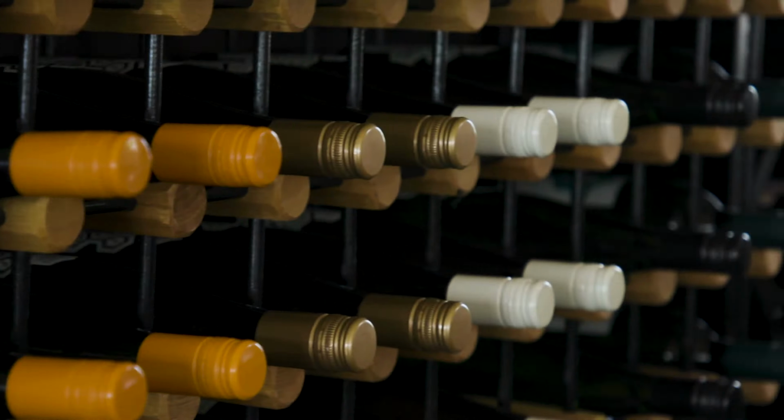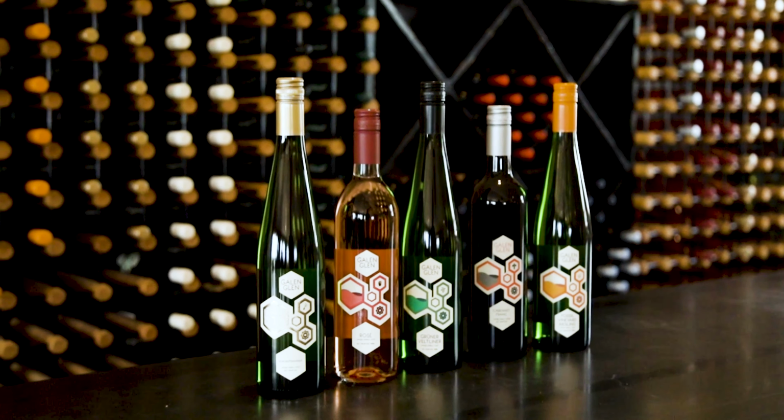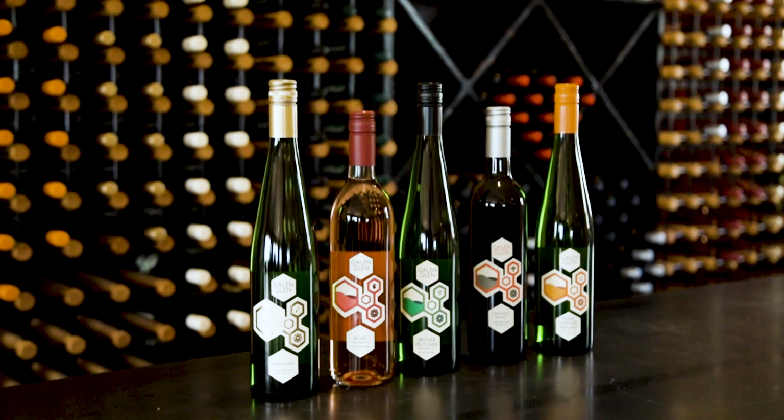This wine pairs exceptionally well with vegetable dishes. Asparagus is a classic pairing with Gruner Veltliner, as well as things that have sweet peas in them. So one of my personal favorite pairings for Gruner is a pasta salad with sweet peas and shrimp. It's also great with any kind of seafood, so that makes a really nice pairing.